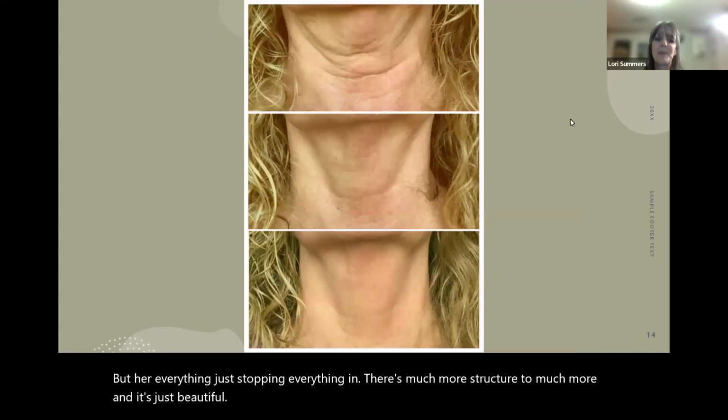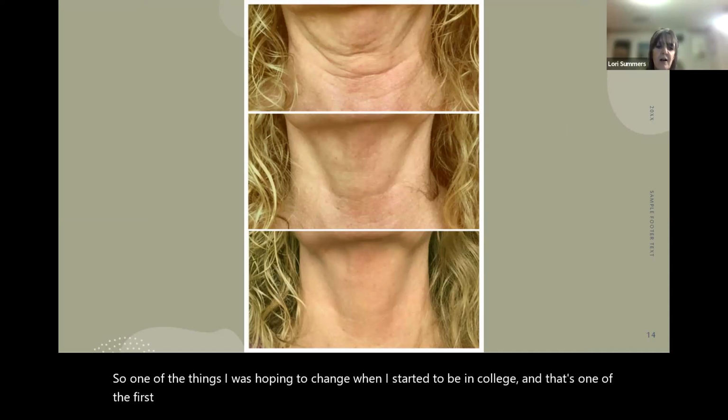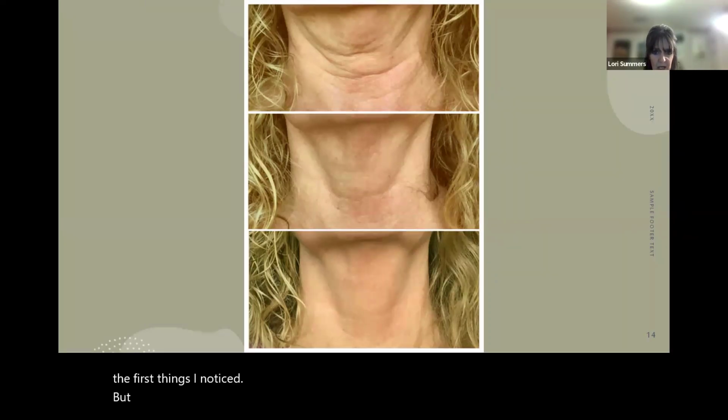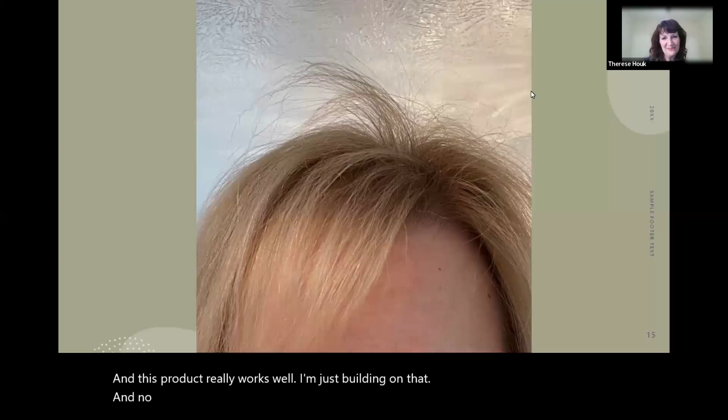Oh, there's the neck picture. Perfect. So one of the things I was hoping to change when I started taking the collagen was my neck. And that's one of the first things I noticed, along with a couple other things I'll mention in a minute. But usually, women will go in and have this looked at by a plastic surgeon. They'll ask for some surgery to tighten things up. And this product really works well on just filling all that in and making it look more youthful and taking the wrinkles away. It's really nice. And no surgery. And no surgery.